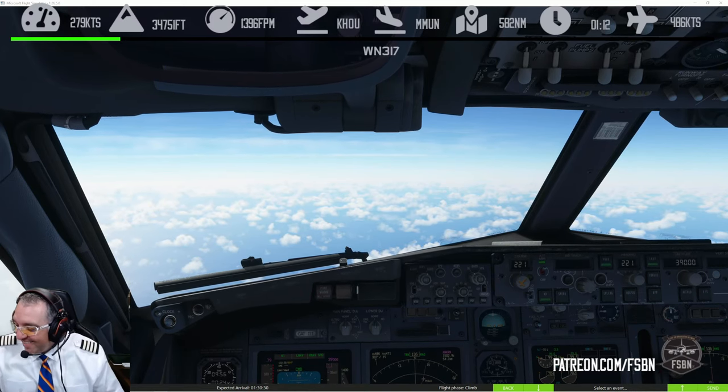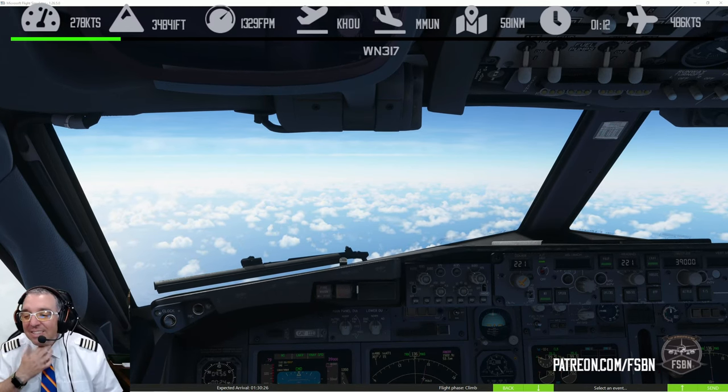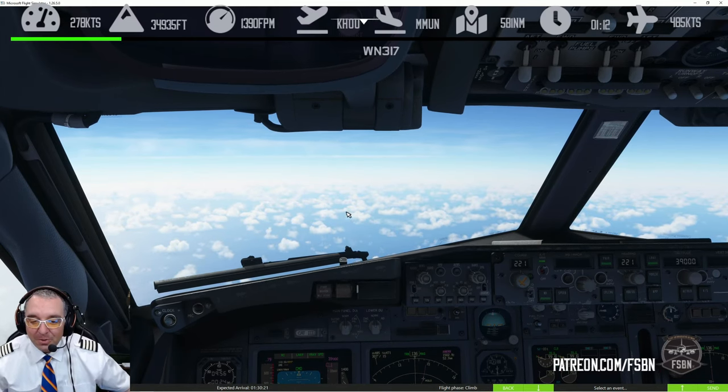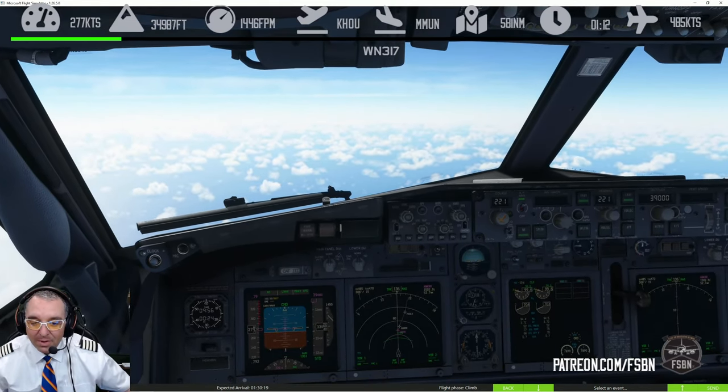That's so cool. That was really cool. Folks, we're leaving the thunderstorms behind us. That's the end of the storms, and we should be good to go to cruise now. We're climbing through 33,000.